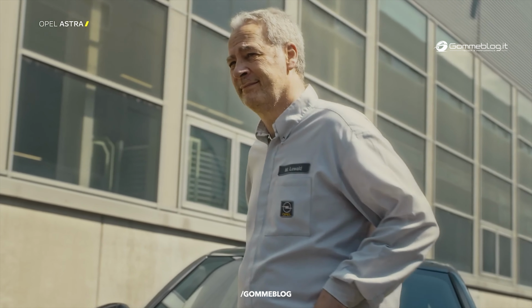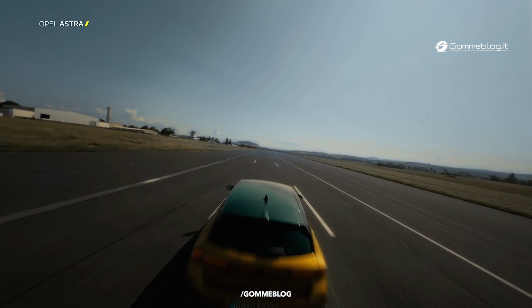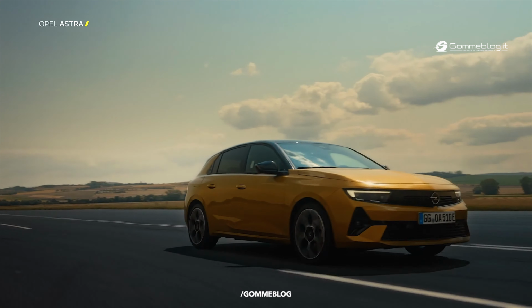It's one of our core models. It's designed in Rüsselsheim and it's built in Rüsselsheim. That is something my team and myself are very proud of. The new Astra, built in Rüsselsheim, at the heart of Opel.